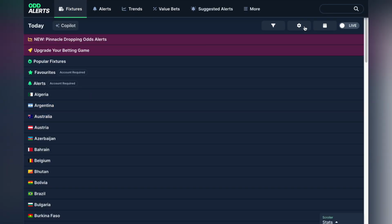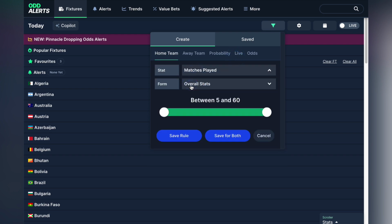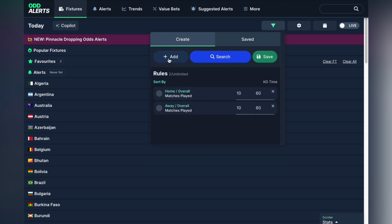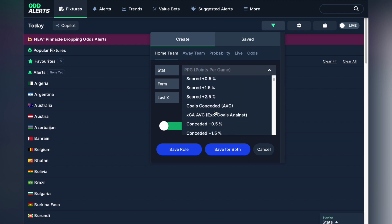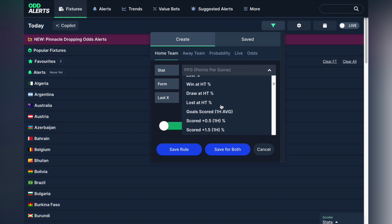So let's go to the fixtures page, and we'll start by adding a few rules here, just the standard stuff. So maybe we want to look at both teams, and we want to find teams that maybe struggle to score in the first half, or maybe they just haven't scored many first half goals as of yet. There's a few different angles that you can go at. I mean, you could try and find some home teams that are very good defensively, but they do ultimately concede. You can actually look at second half goals.